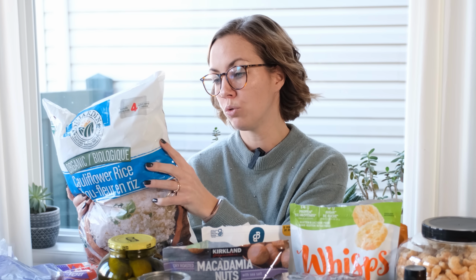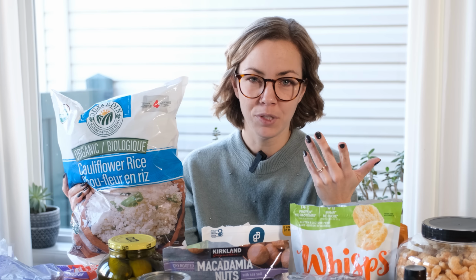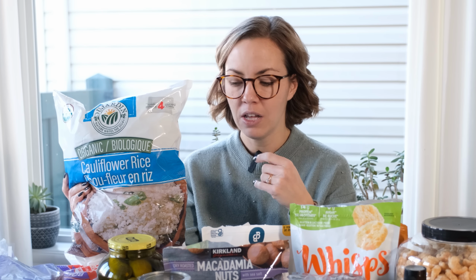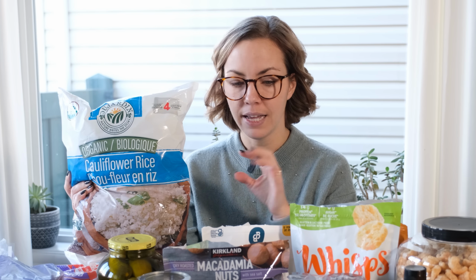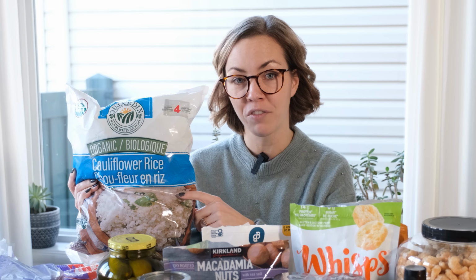I think there's 2 grams net carbs per 3/4 cup, 0 grams of fat and 2 grams of protein. So it really is just more of a rice substitute. There's not a lot of value in terms of fats or proteins. It's more just kind of a bit of a filler starch, but not a starch in a meal. So I think we're actually going to try to use this tonight. We're going to make some cauliflower rice and do one of the proteins and maybe some vegetables and maybe a sauce, and that will be our keto meal. So maybe we'll bring you along for that too.